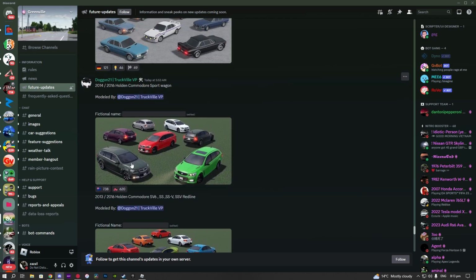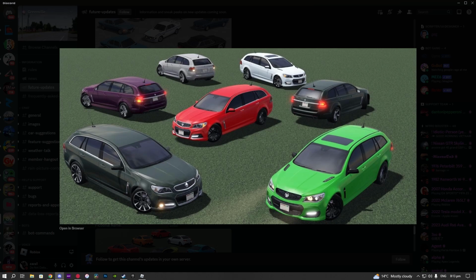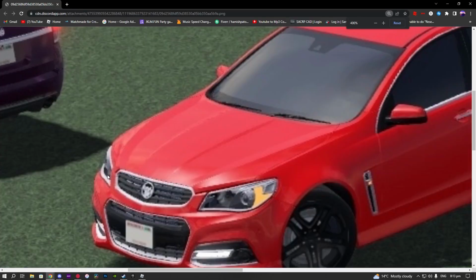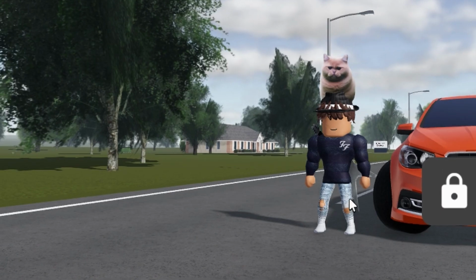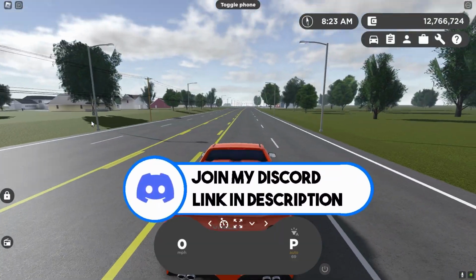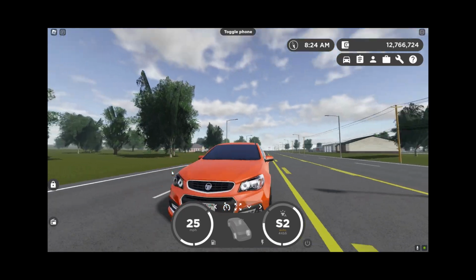First of all, we have some new Holden Commodore Sportwagons, and if we go into this image here and zoom all the way into one of them, you guys can see that the logo here is identical to the one that I have here on my Ute. Even though the one in that image is very pixelated, you can still make out that it's the same. So that essentially confirms that this is a Holden logo for Greenville.